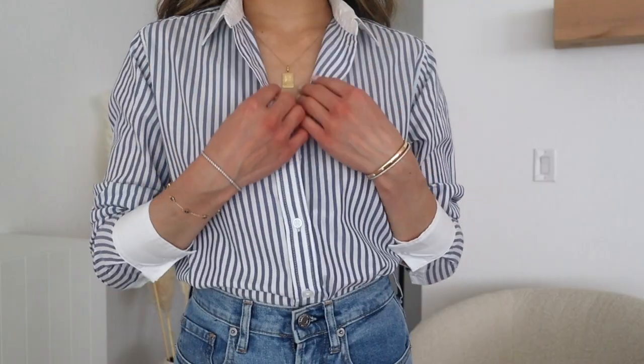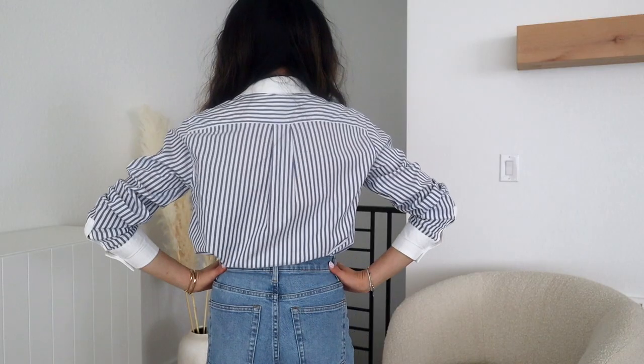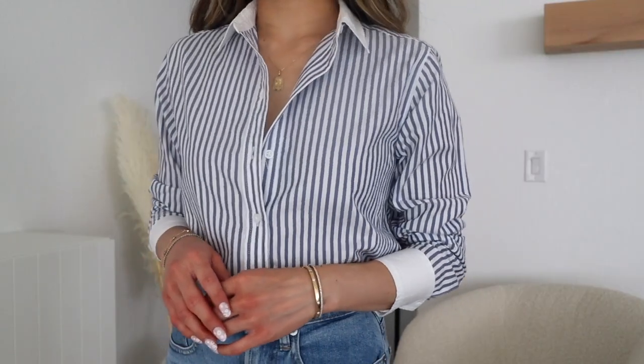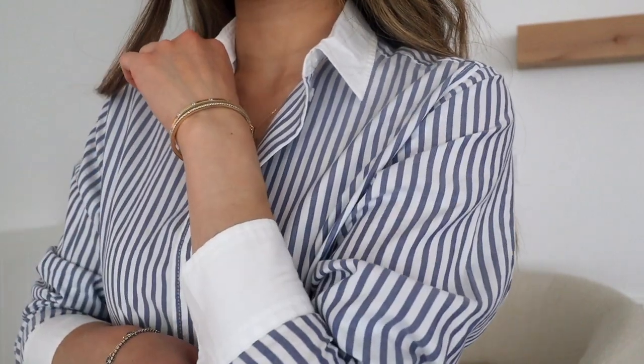Definitely gonna get a lot of wear out of this in your work life, but this one in particular has a nice menswear spin with a contrasting white cuff and the collar. It really accentuates the blue and white classic stripe pattern, but has a nice contrasting unique spin. I love how lightweight and well made this one is. It looks fantastic underneath the suit or also with your blue jeans.